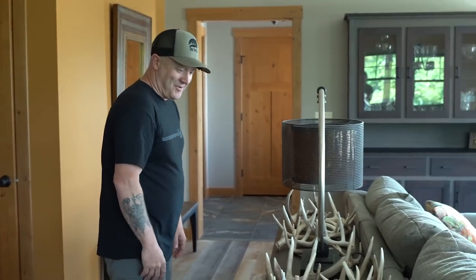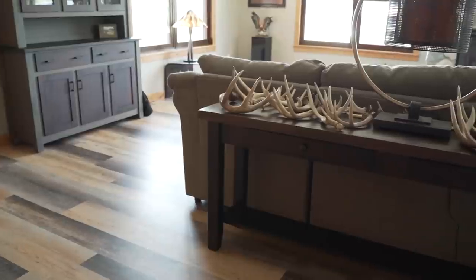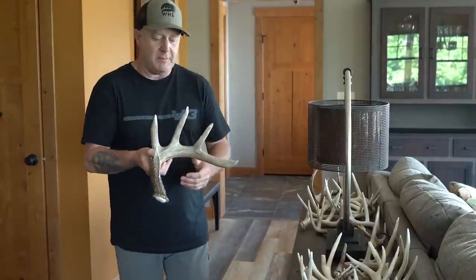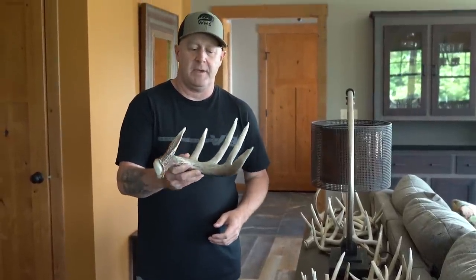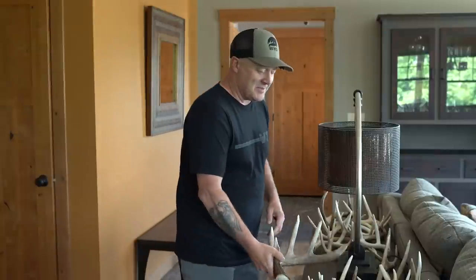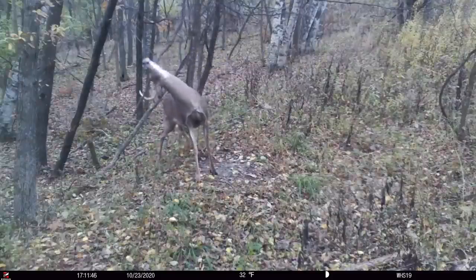Starting with this right here, the sofa table. What sofa table isn't complete without a bunch of sheds from this year? And it's cool, we had some nice bucks coming in late, so this is a super heavy buck. The neighbor had pictures of him, and he should be around this year. And it's crazy, some of the ones that don't score the highest end up being the ones that live the longest around here.